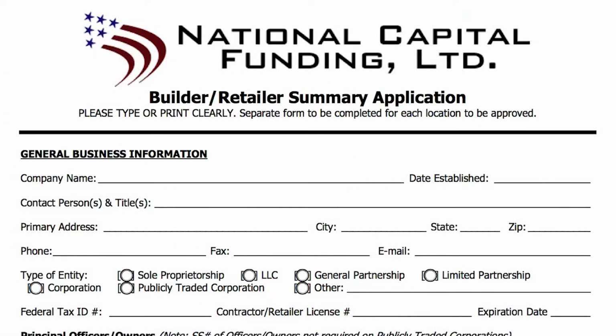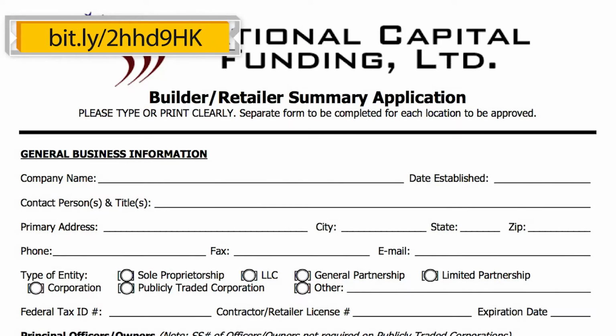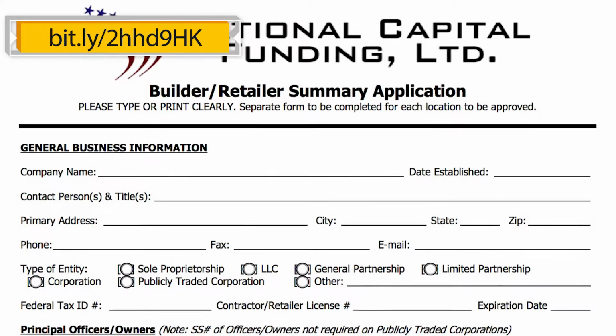Now that's good. As far as going into this builder application, Chris, do you mind pulling that up? This is the application that the builder has to fill out. If you're at home watching, you can actually download this attachment and send it to your builder directly.